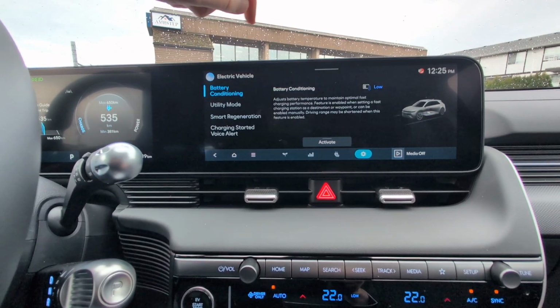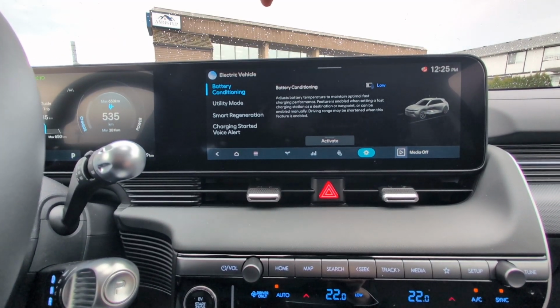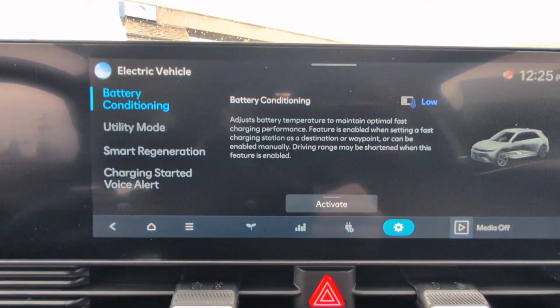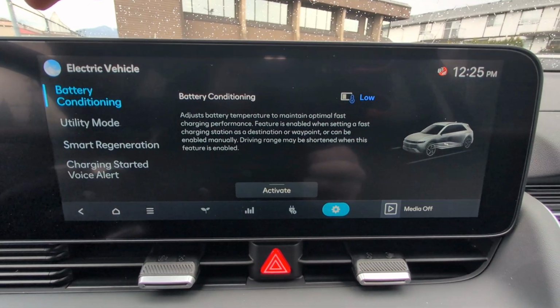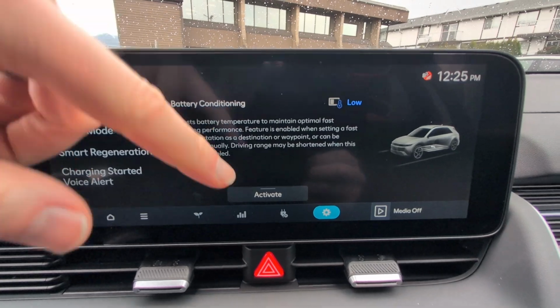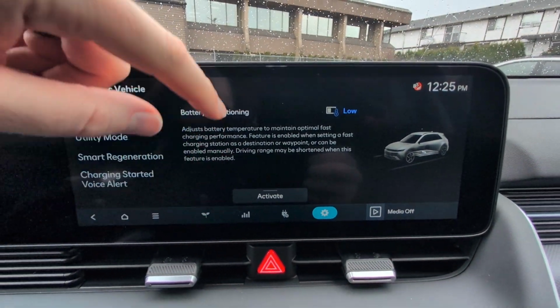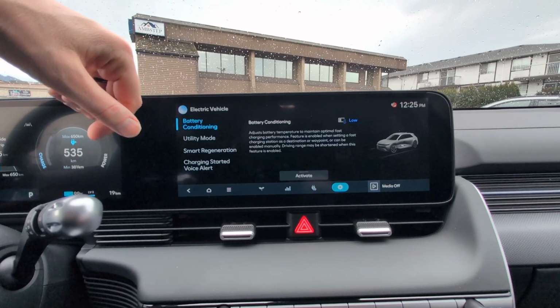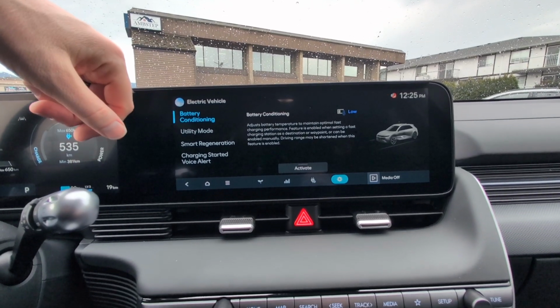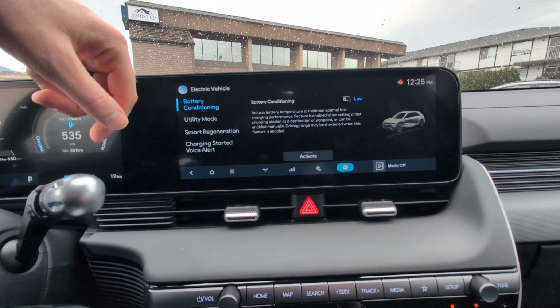If I go to the little setting icon, I can activate battery preconditioning from here. So if you're going to a charge station, it's freezing cold out, and you want to activate battery preconditioning to warm up the battery so it charges faster, you can do that from here. But just note that if you navigate to a charging station using the built-in navigation system, it'll recognize that and turn on the battery preconditioning system anyway.